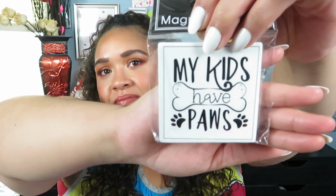All right, so the next thing I found, and I was really excited to find this, I love magnets, and on our refrigerator, I feel like I don't have enough. Like, I never have enough. So I found this one. I think it's ceramic, and it says, "My kids have paws." They also had one that said, "I love my dog," but I was looking for something more along the lines of like dog mom, but maybe next time.